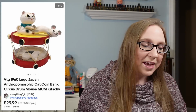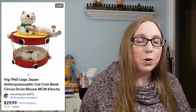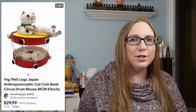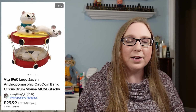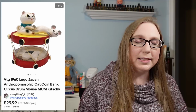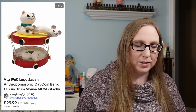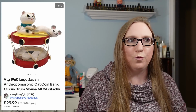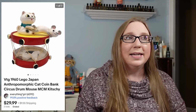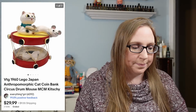So yeah, anyway, next item we have, this was a vintage coin bank from 1960. It had cats on it. It was circus related. It was by a company called Lego, L-E-G-O. That sold for $29.99. There was a little bit of an issue with it, but just a really cool piece. I had never seen anything like it before. And I'm not sure if I picked that up at a yard sale or if it came from an auction. Next item I sold was a Victoria's Secret Rapture perfume.